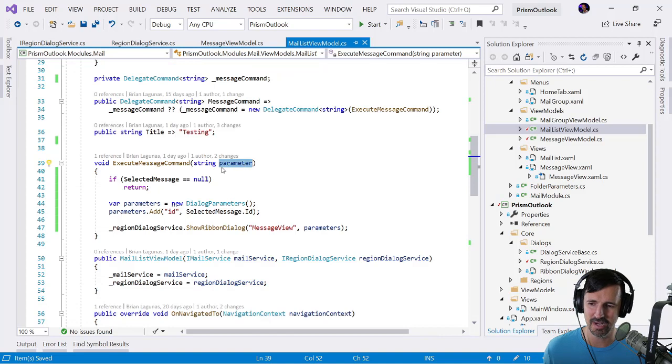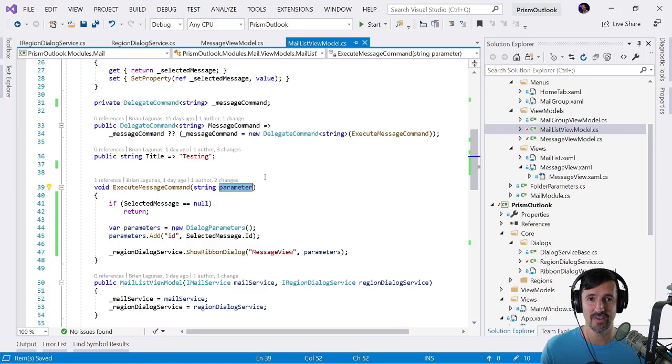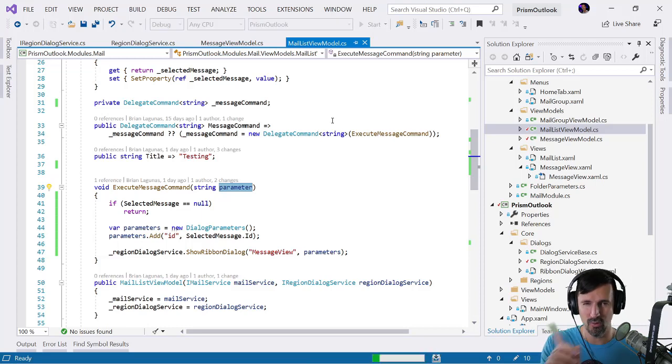Because I think I'm going to pass an action, right? Like new or open, something like that. I mean, I could have a command for each one. I don't know. Because we're going to have a reply, right? We're going to have some different actions we can do with this email. So let's think about that some more, but I just want to make sure I'm passing parameters for now. One problem at a time.